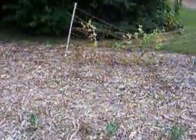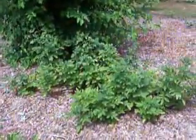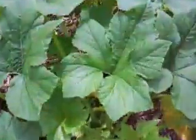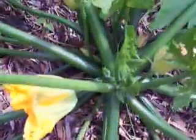Alright, peas are dying off, broccoli's dying off, onions are getting bigger, potatoes are getting ready to be harvested. And we've been harvesting off of the summer squash here, and off of the zucchini.